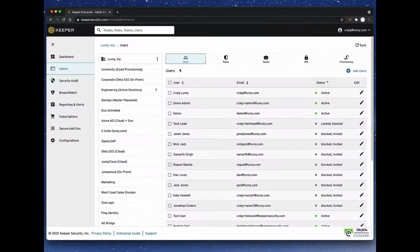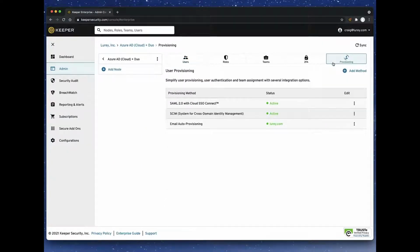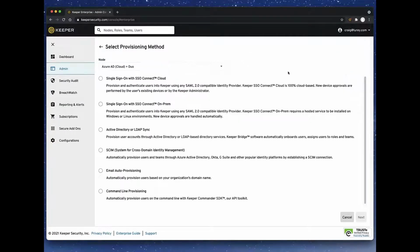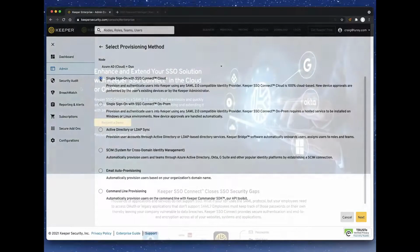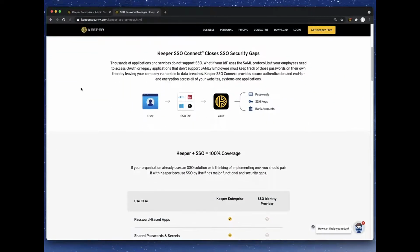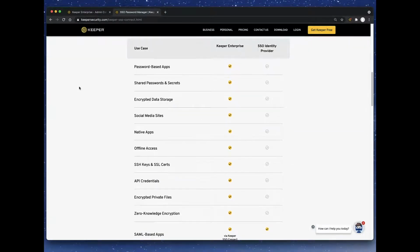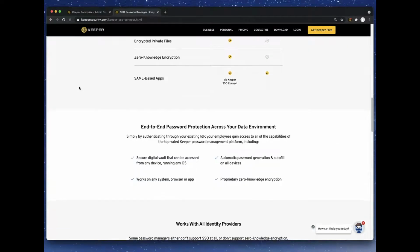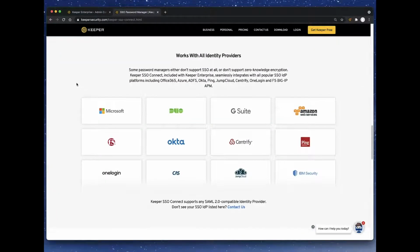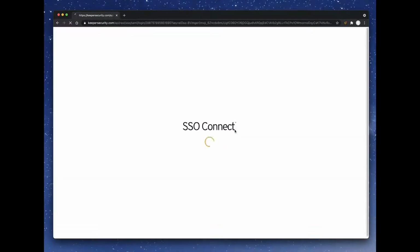The Keeper admin console provides several methods of automatically provisioning vaults and authenticating users with existing identity providers. Let's review the different provisioning methods available. Keeper SSO Connect Cloud is a SAML 2.0 service that seamlessly and quickly integrates with your existing SSO solution, enhancing and extending it with zero-knowledge password management and encryption. Keeper supports all popular SSO IDP platforms such as Okta, Azure, Google, JumpCloud, Centrify, OneLogin, Ping Identity, and many more.